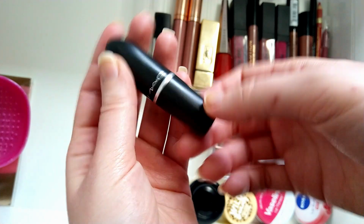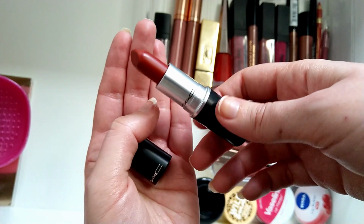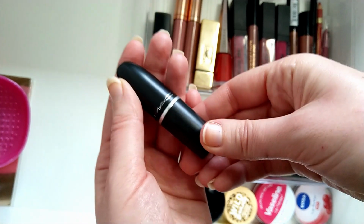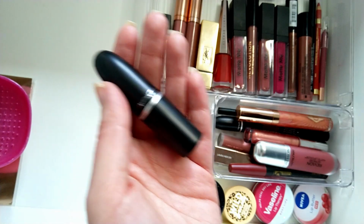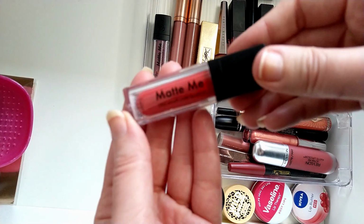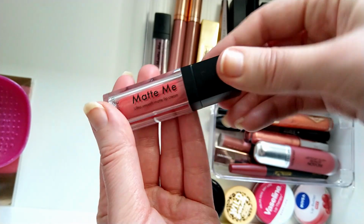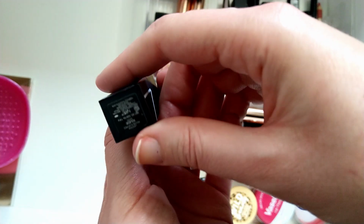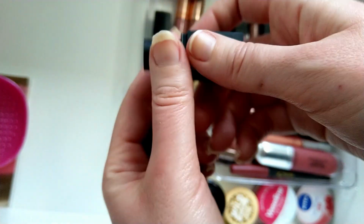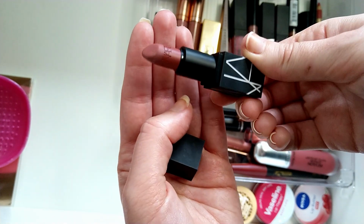I have a MAC lipstick, and this one is in Chili. I've used this one a couple of times and know that I like it. I mean, you can't go wrong with MAC lipsticks, but also for me, you just can't go wrong with the red. I love red. It's comfortable, more of a wearable red, you know, like if you're not into bright reds, this one is definitely more wearable. We then have another Matte Me in a red, and this one is in Rioja red. I got this one from Latest in Beauty as well. We then have a little mini NARS one, which I also got from Latest in Beauty, and this one is in Tolede. I haven't used this one a lot, but I have used it, and again, a wearable colour.